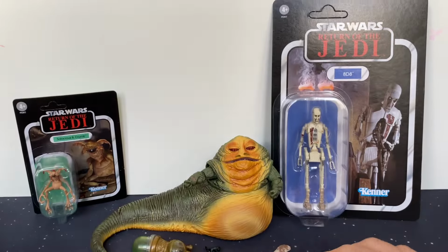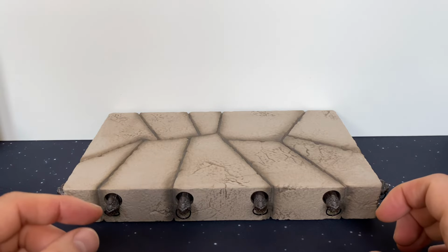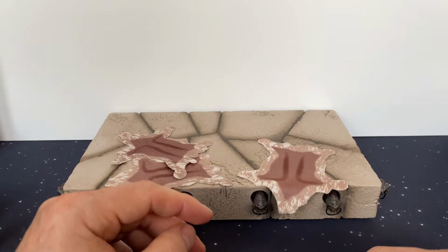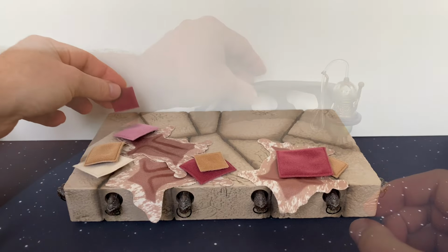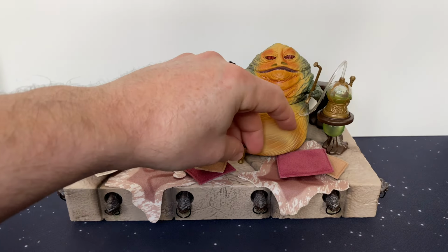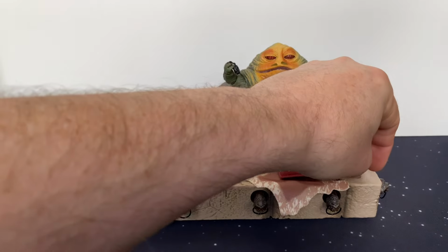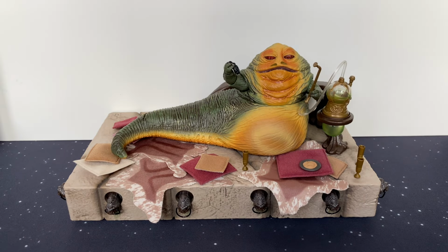Let's have a little go at setting it up. So there we have Jabba, all ready to be decadent, coming up with villainous money-making schemes and trying to get as much power as possible within the criminal empires of the Star Wars universe.